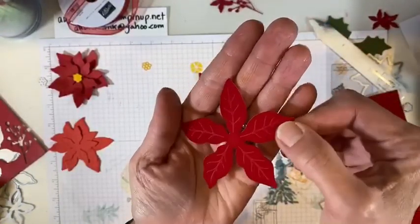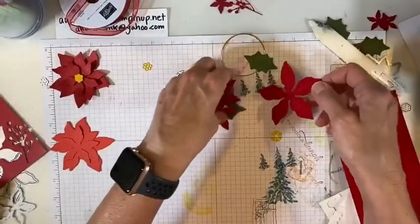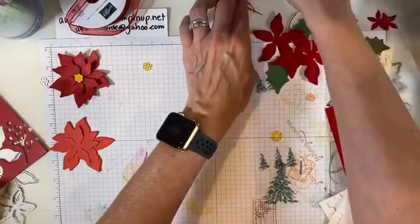Isn't that neat? I think that is super neat. So that's one of the things I'm gonna work on. Okay, and then I experimented.